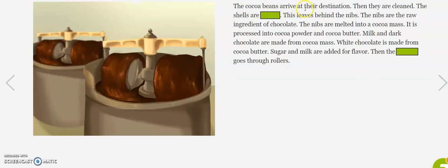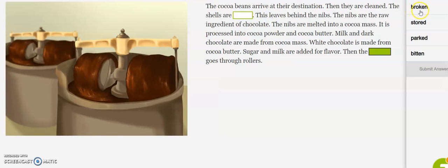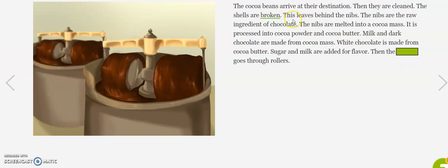The cocoa beans arrive at their destination. Then they are cleaned. The shells are broken. Yes, that's right. This leaves behind the nibs. The nibs are the raw ingredients of chocolate.